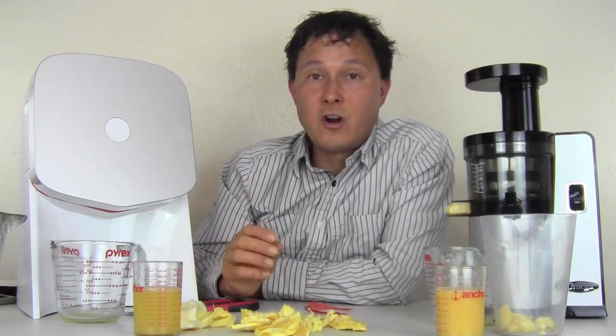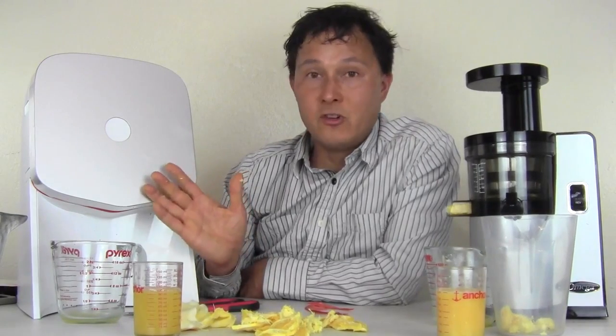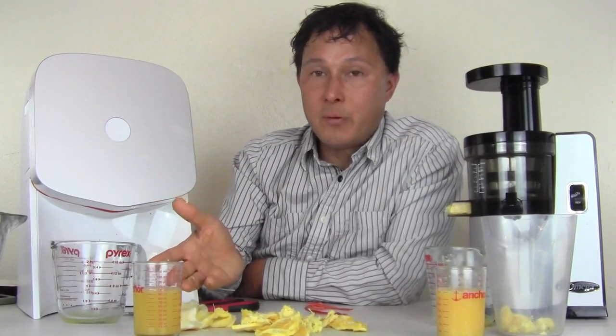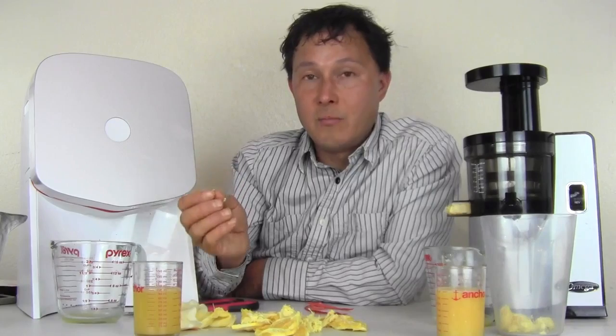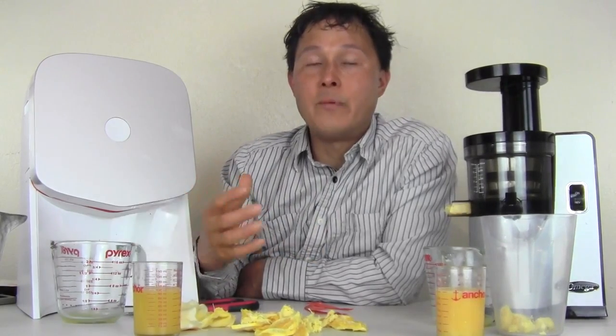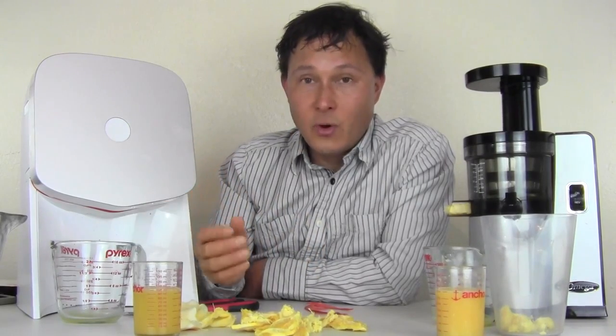So now I want to share my last few comments about the Juicero machine today and other similar press style machines. Basically, each juicer has its pros and cons. Much like any other juicer, aside from this machine, you don't have to clean it. That's a pro. A con is that it literally presses the juice out and you're getting mostly a water consistency, and you're going to be leaving nutrients behind in the pulp, in my opinion. Another thing about this particular machine, it's quite expensive.